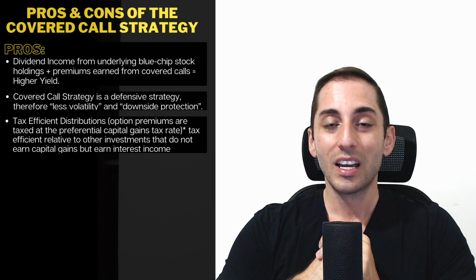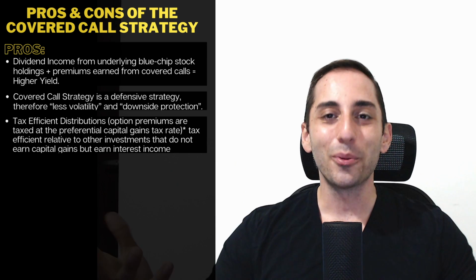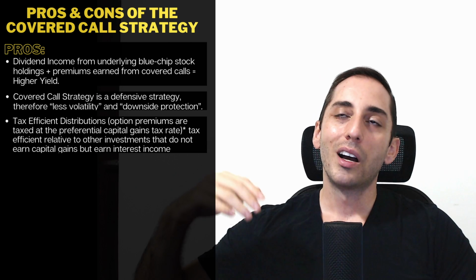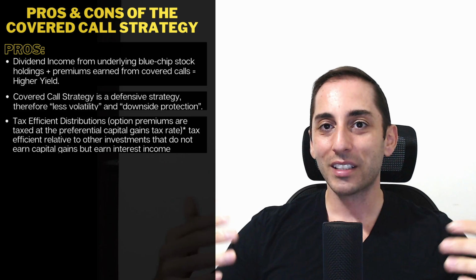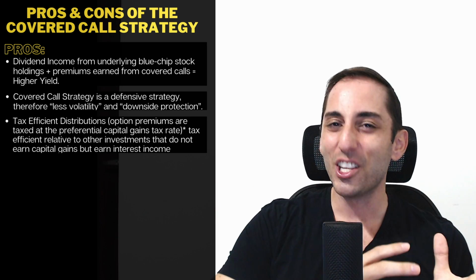Pro number three is that the distributions covered call ETFs give out, or the income they distribute, are very tax efficient compared to other ETFs which give interest income, for example. Those option premiums that are generated are what give you that extra income. That income does not count as interest or dividends.